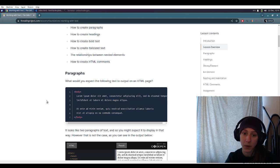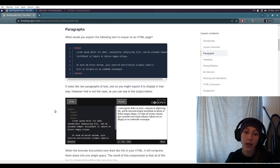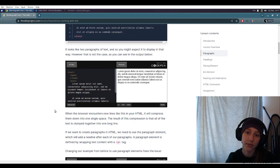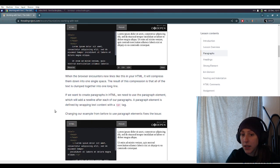What would you expect the following text to output on an HTML page? It would just be that text. It looks like 2 paragraphs of text, so you might expect it to display in that way. However, that is not the case, as you can see below. It just spits out all that was input into the output. When the browser encounters new lines like this in your HTML, it will compress them down into one single space. The result of this compression is that all the text is clumped together into one long line.